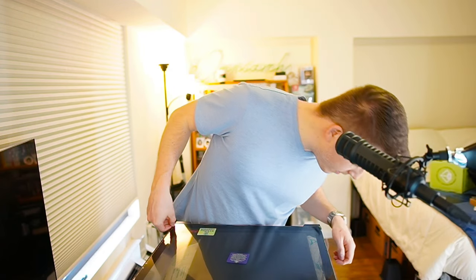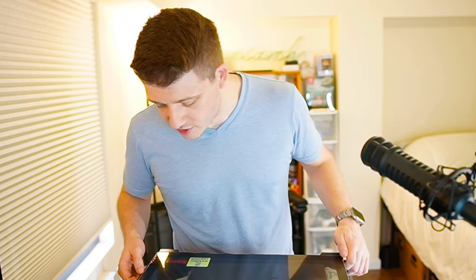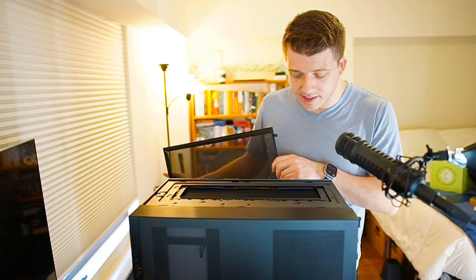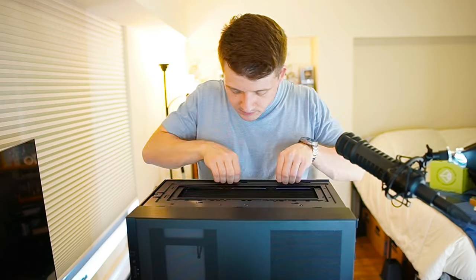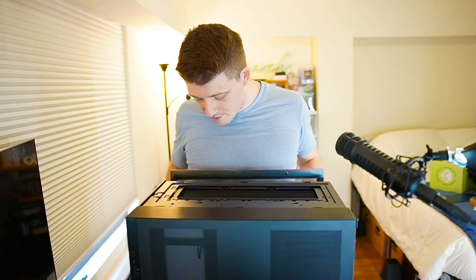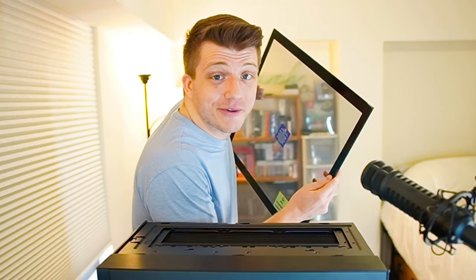How do I take this panel off? Probably have to undo the screws. Yeah. The instructions don't tell me how to take the glass off and my IQ is really low. So I'm just going to start unscrewing stuff. Oh, we're making progress, ladies and gentlemen. I need a screwdriver. I don't think that did anything. Oh, we got it. Actually, you do have to have a screwdriver. Okay. Ladies and gentlemen, we're cooking with gas now. Or should I say we're cooking with glass?